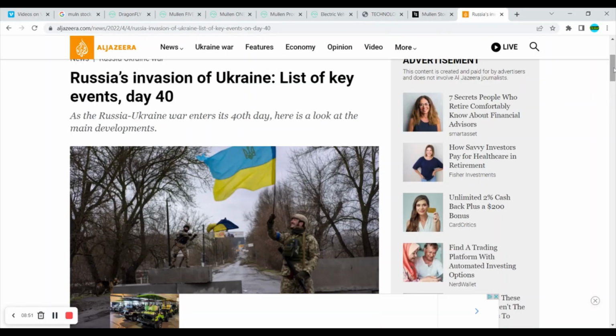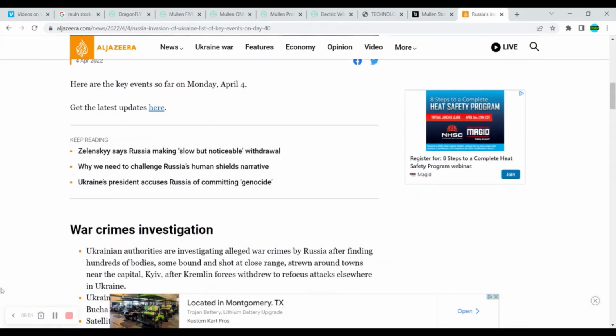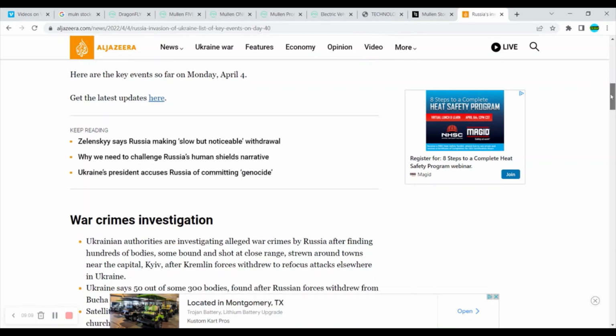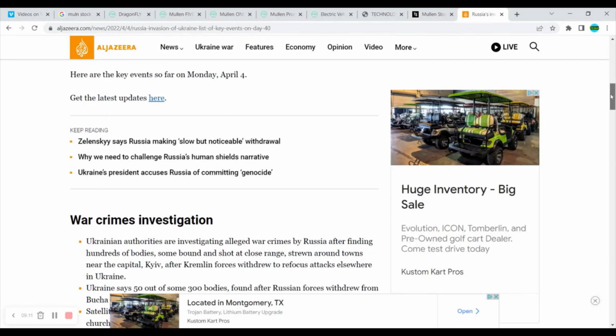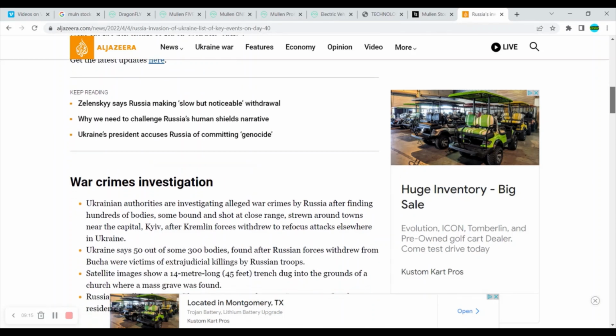Okay, so then the last thing, why and what is affecting the market, guys? Today, Russia's invasion of Ukraine, the list of key events, day 40. So it is day 40 right now. So, what are we talking about? You've got Russia making a slow but noticeable withdrawal. Why they need to challenge Russia's human shield narrative. This is all by the analysts. And then Ukraine's president accuses Russia of committing genocide.